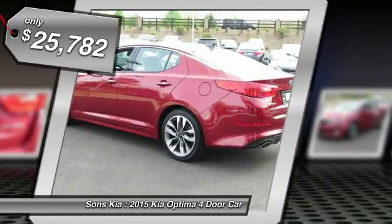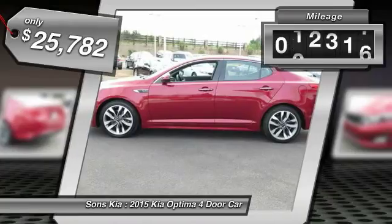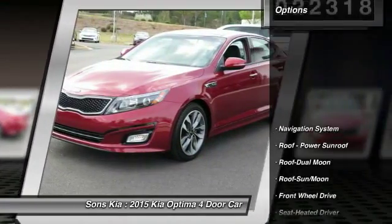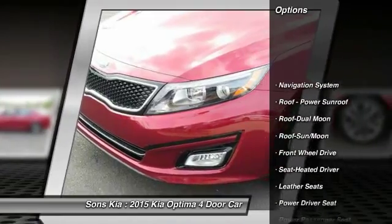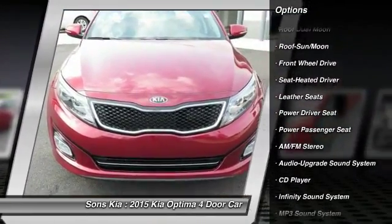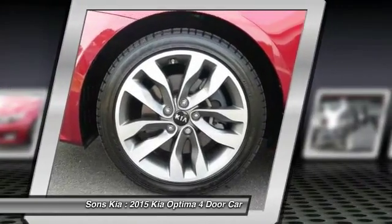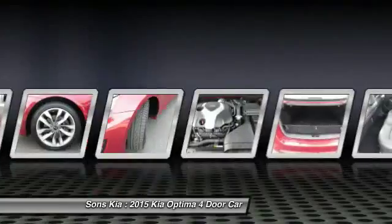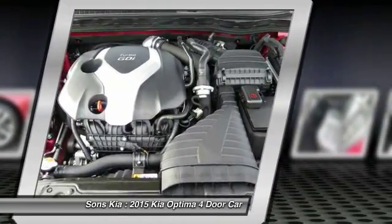below $30,000. This vehicle has less than 25,000 miles. Here are some of this vehicle's great options: power passenger seat, navigation system, traction control, anti-lock braking system, moonroof, Bluetooth wireless data link for hands-free phone, power steering, air conditioning, front aluminum wheels, cruise control.